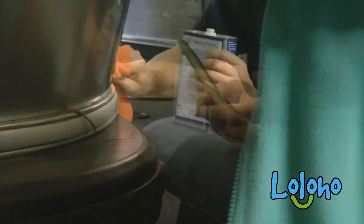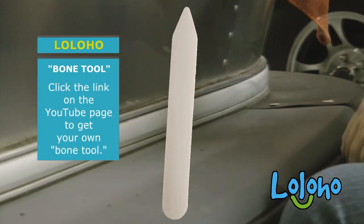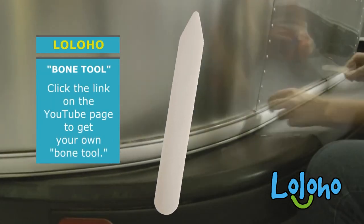So the bone tool comes in very handy. Yes. We'll show you what the bone tool is. I'll put a link up to the bone tool. Bone tool is one of Vinny's favorite tools, and it's just a little piece of plastic that you can use to scrape over metal without damaging the metal.